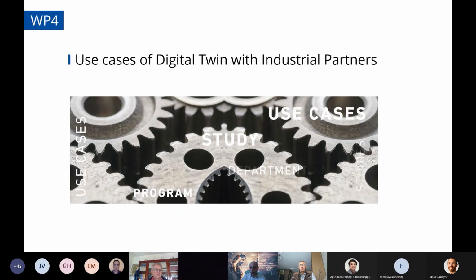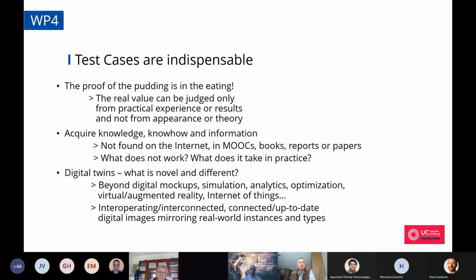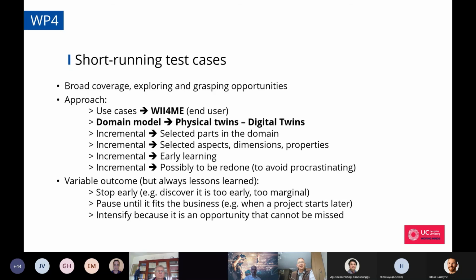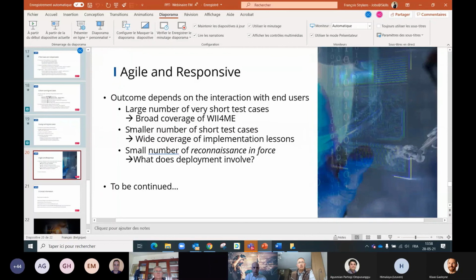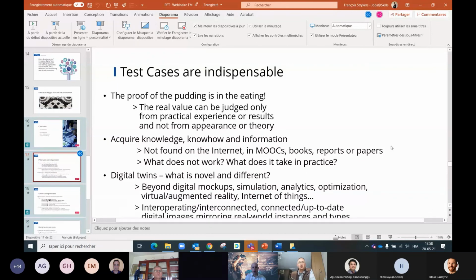Just tell me when you want me to change the slide. Okay, for the WP4, go to the next slide then. I'm Paul Wagner, and I will be coordinating the test cases in the overall project. I think there is some timing on the slides so that they automatically go forward, so I have to go back. I don't have this with mine. Yeah, you have to go back. Sorry, keep them like that. Otherwise, I can share if you want. Go up, to the first slide. Okay, leave them like this. They don't have the problem.